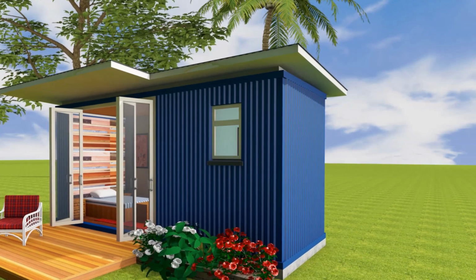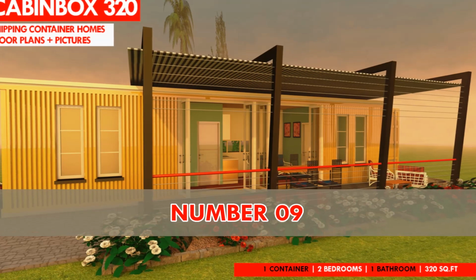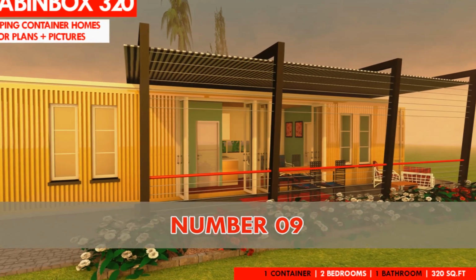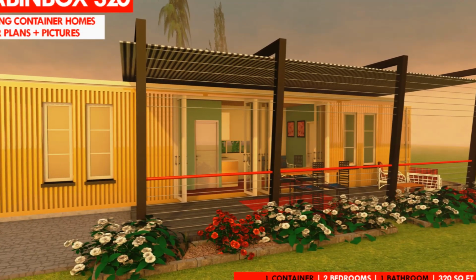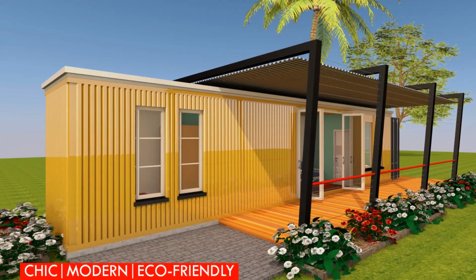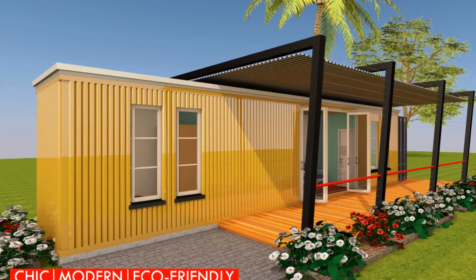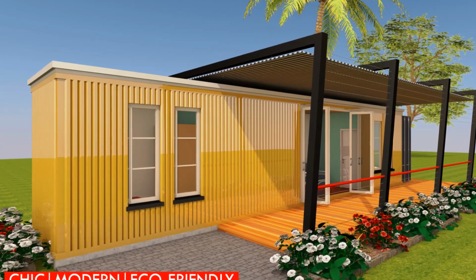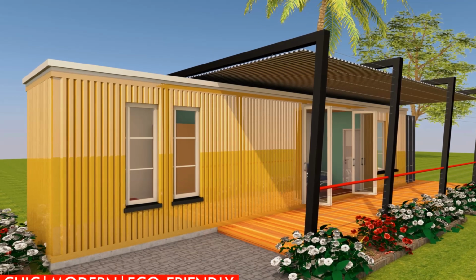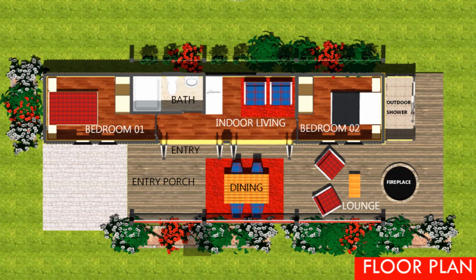At number 9, we have Cabin Box 320. This is a shipping container house designed using a single 40-foot shipping container. In this particular case, we've managed to create 320 plus square feet of habitable space. We've managed to accommodate the following salient features in this particular design.